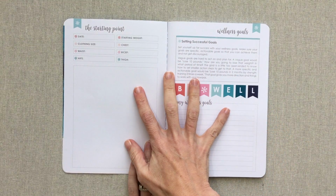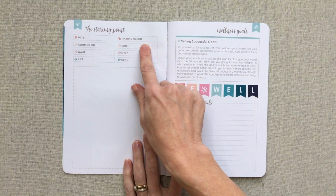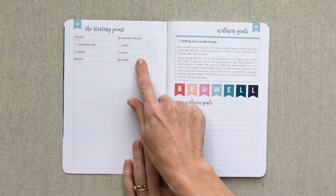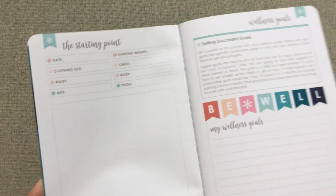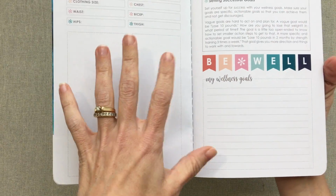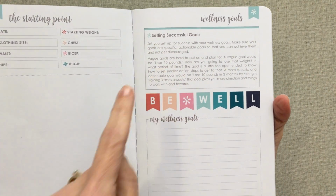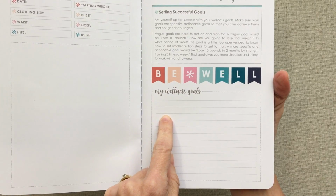Here is your starting point. You have the date, starting weight, clothing size, chest, waist, bicep, hips, thigh measurements. And then I'm guessing that they left space here for a picture, possibly, which is why that box is there. Then it talks about setting successful goals and what your wellness goals are right here.